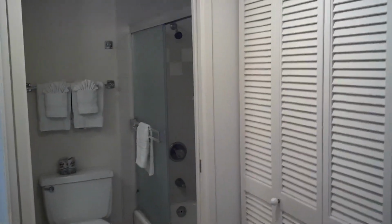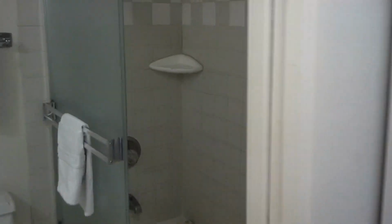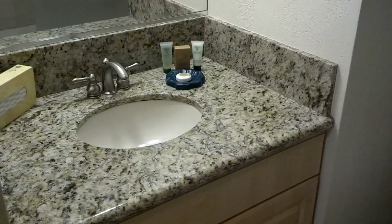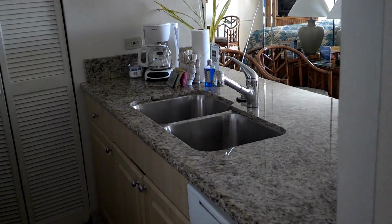Okay, we're here at the Aston Mahana. This is room 1112. Just gonna do a standard room walk around. Let's see, we've got the tub, the bathroom there, and one sink. Two sinks would have been nice. Let's see, closet, walking out. This is a studio with, I guess, a kitchenette or a kitchen.